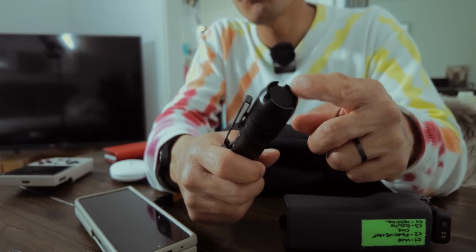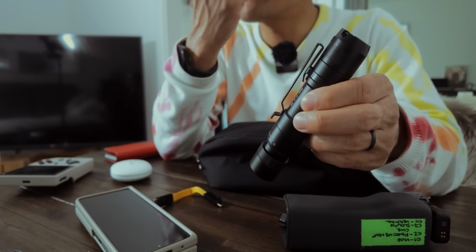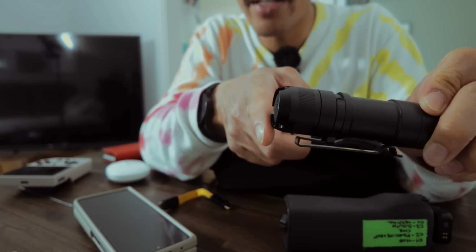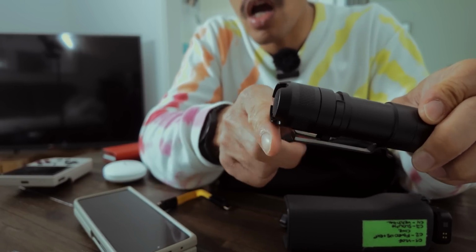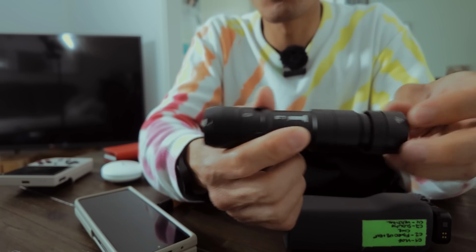And what I don't really like is this tail cap. It is easy to push, but I have small hands again. I feel like my hands cramp up, or my finger cramps up a little bit when I try to push this, because this is quite recessed. So when you try to push it in, you kind of need to push it inwards around this edge, and my tiny little thumb gets cramped doing so. So it's not that comfortable in my hands.